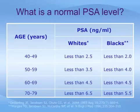So what is a normal PSA value? PSA is measured in lab units called nanograms per milliliter. It used to be that a strict upper limit of 4 nanograms per mil was used for all men having their PSA tested. Studies have shown, however, that because most men's prostates grow larger with age, their expected normal value for PSA increases with age.